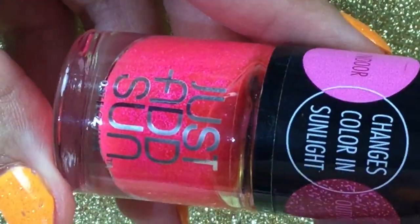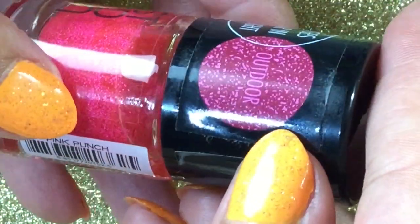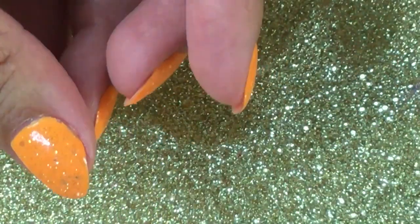I have a Just Add Sun Solar Polish. It changes in sunlight. Indoor, it's supposed to look like this. Outdoor, it's supposed to look like that. I have never tried that, so I will keep that to try.